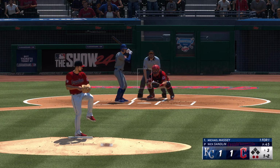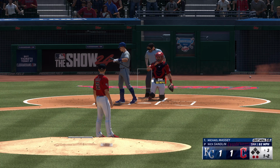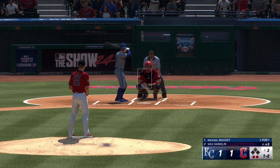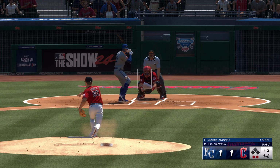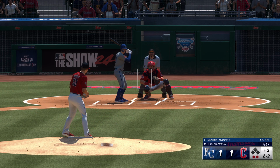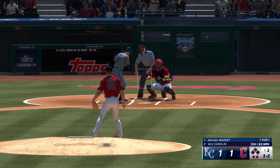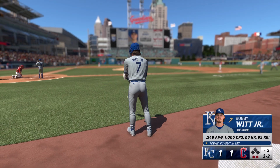Left-hand batter waits. Fouled off the plate. They'll do it again. Two down, nobody on. In the dirt, 2 balls, 2 strikes. That one missed. Bobby Witt Jr. in the on-deck circle.